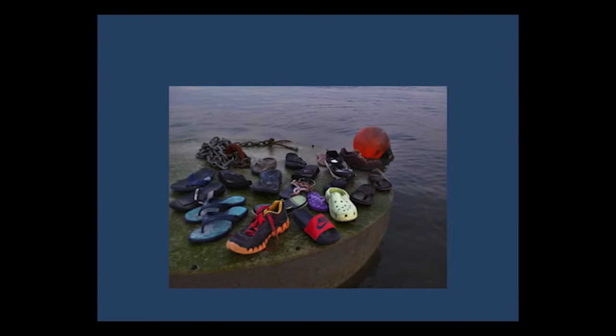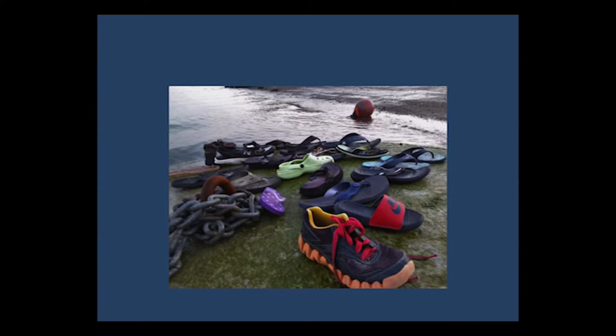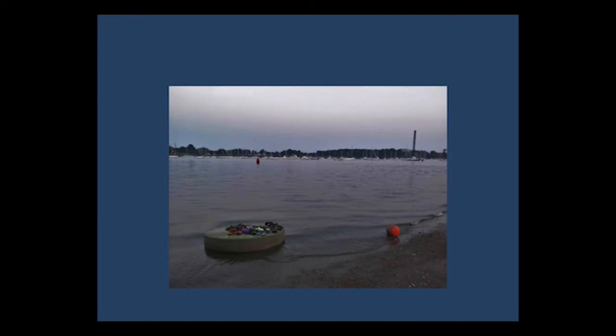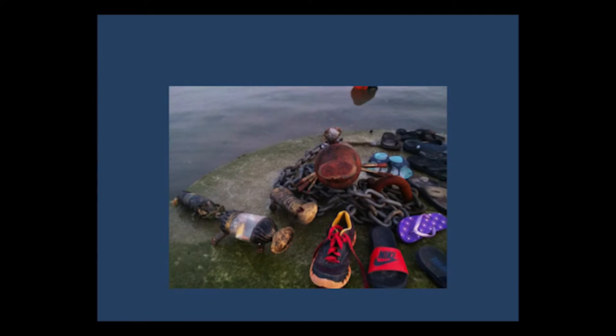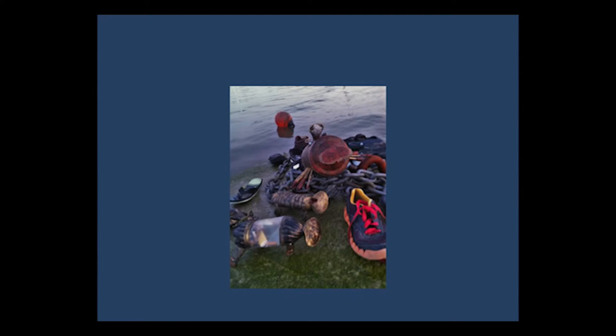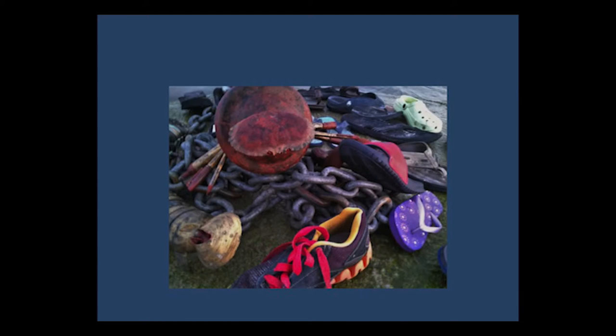So I put shoes out there, seeing if they would attract any creatures. And it got dark, and then the creatures started to come up. I checked them out. This one you've seen before. I have my favorites. Some of them are easier to photograph than others. And this is at night, they're checking out the shoes.